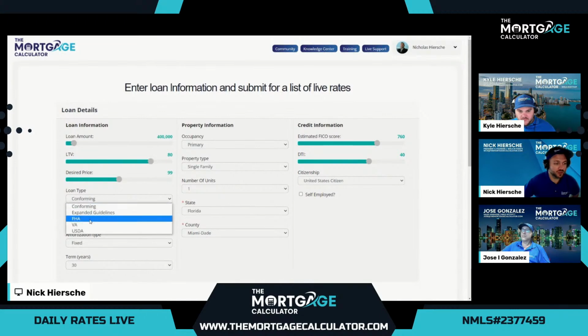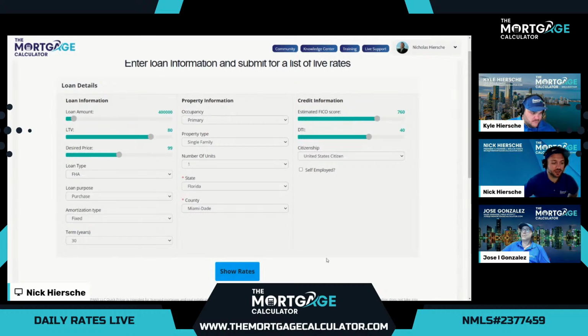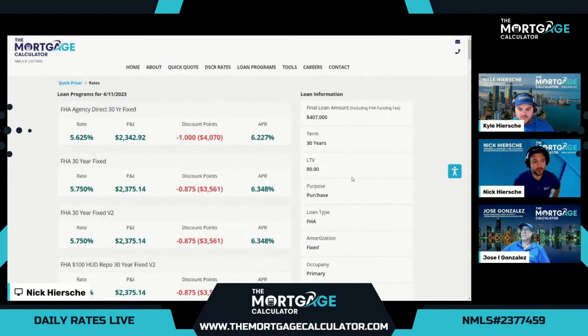And this time we'll use FHA. So everything else will stay exactly the same. And let's compare our FHA rates for our customers who may need an FHA program. Remember, FHA does allow us a little more leniency on debt to income and credit as well. So the best option here, 5.625 rate for 1 discount point in cost and a final APR of 6.227.